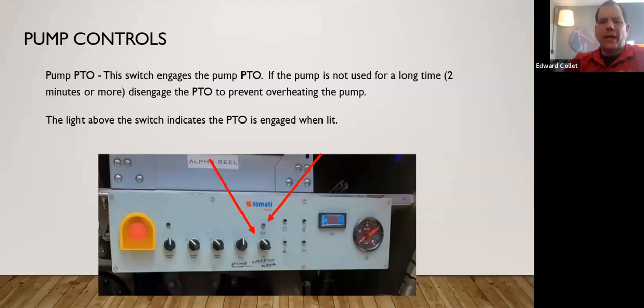Make sure the pump's engaged. This is actually, even in the US, when I've been on some fires and have taught some classes, one of the big things that firefighters sometimes will forget to do in the excitement and rush to pull out hand lines and get water on the fire.